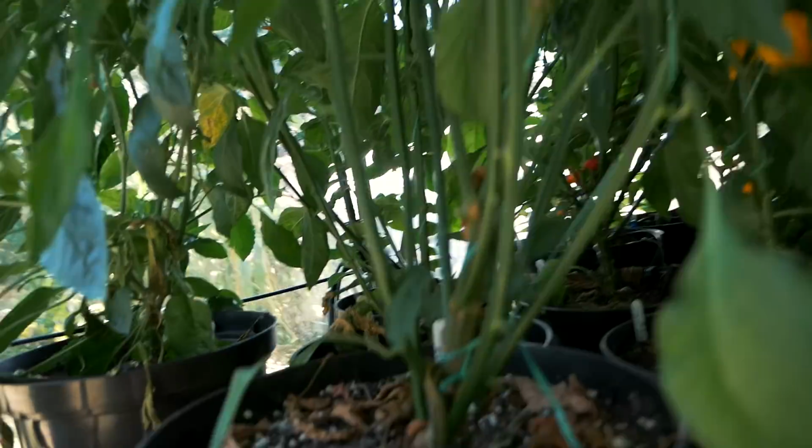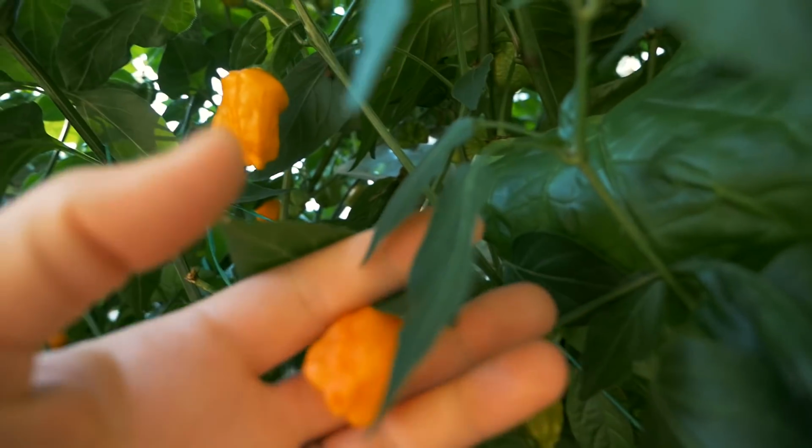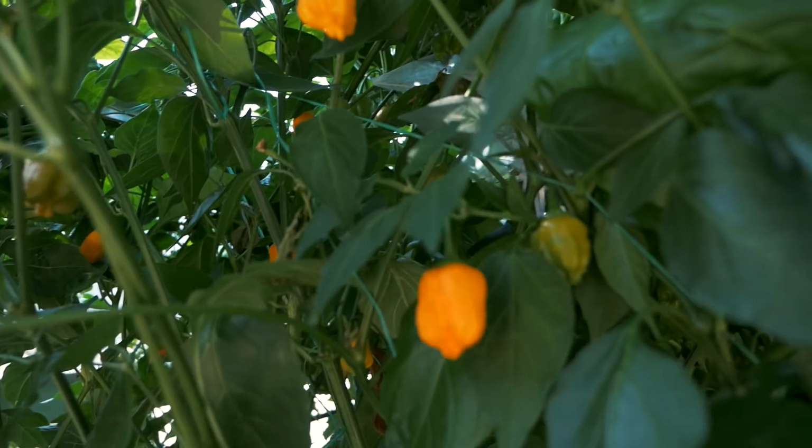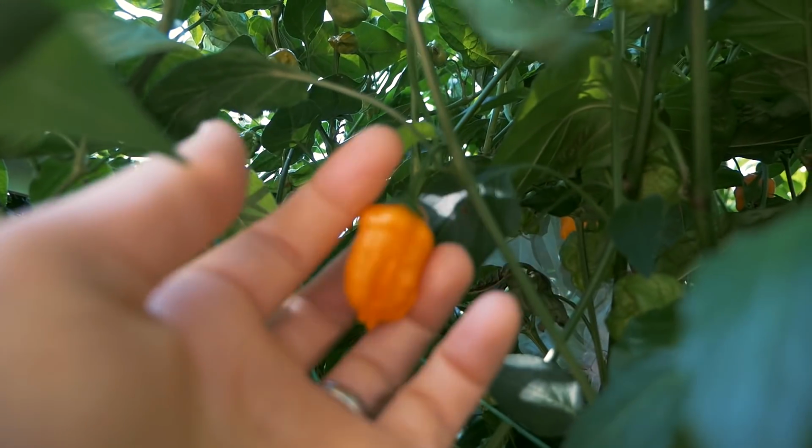So on the left here, these are ahi mangoes. We're not going to go through every single plant because it just isn't enough time. I don't think you guys want to watch a 3-hour video of me just rattling on about my peppers, but we'll go through a few of them.